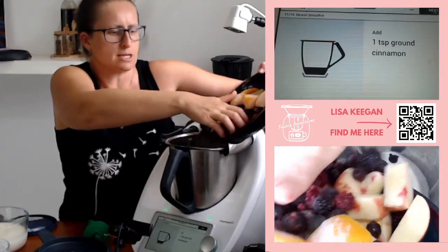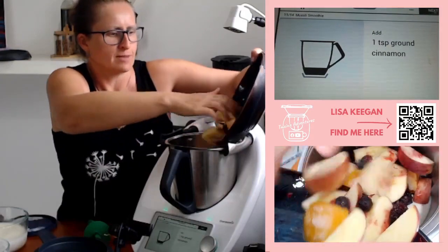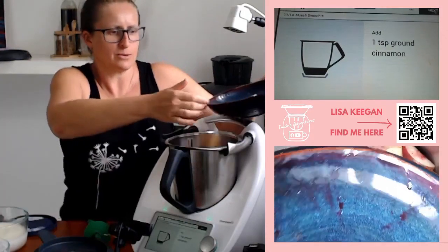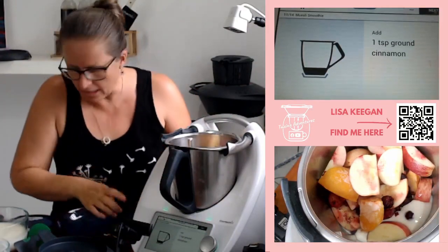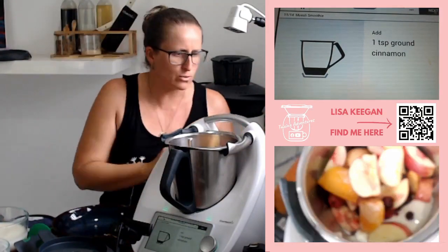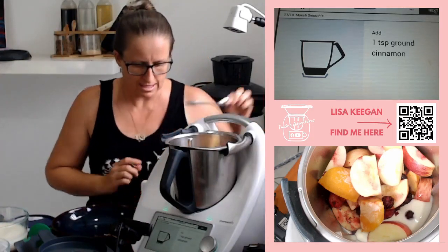So let's just get this into the bowl. Let's see if I can make sure it all fits. In it goes. Oh, it's looking amazing already. Love the color. Now, and then I need my cinnamon. And what it hasn't asked me for yet, or maybe I misread the instructions, is actually my soaked oats. So I will jump ahead.